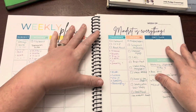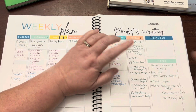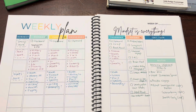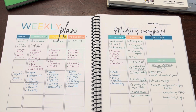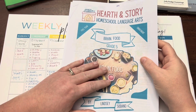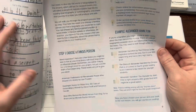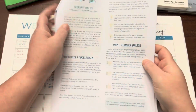With that, what else? Our brain food, we've been doing all right with that. Last week, I cut it. We couldn't get it done. So we are a week behind in that, but it doesn't matter. This is not something we're on a strict schedule with. But what we're moving into this week is the biography project.